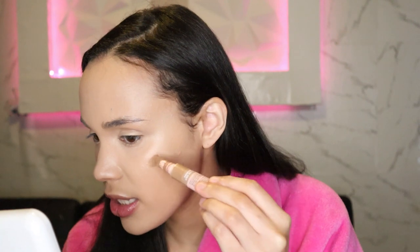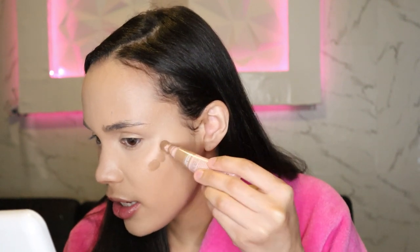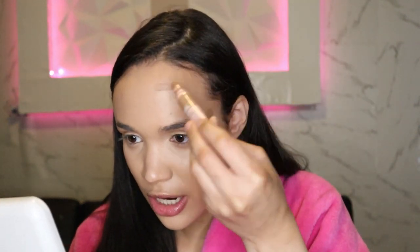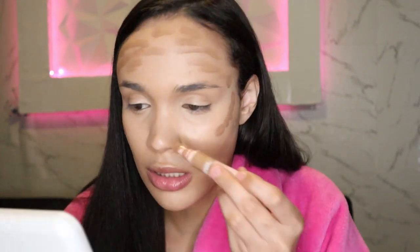Now I don't want to squeeze too much, because this one doesn't have the type of applicator that closes up, it'll just stay open. So try to take out just as much as you need, and don't squeeze it continuously as you're doing it, or you're going to have a lot of excess product for no reason. It's not a bad thing though because it's really affordable, so you can't lose. Also going to take it in here.